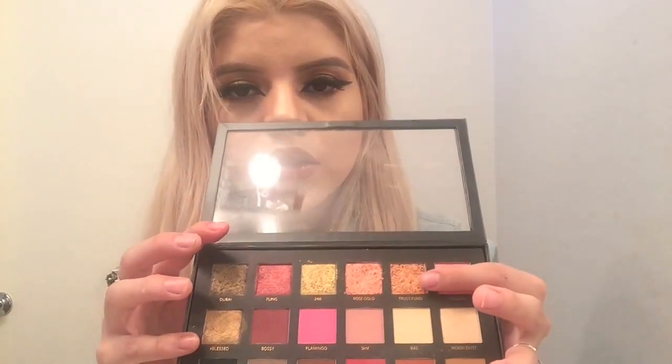Rose gold pink. This one here. It's also really pretty. That's how it looks on my finger, this one. And that's how it looks swatched. So it looks really, really pretty.